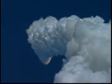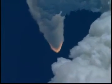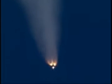It takes us 2 minutes to get rid of the solids. You can see the big trail that's led by it. After 2 minutes, 2 big cannon shots as we jettison the solid rocket motors. They will burn out. The nose cone has parachutes in them, and they will be recovered off the coast of Florida about 50 miles out.